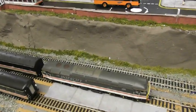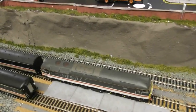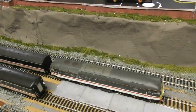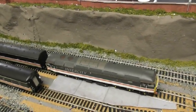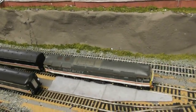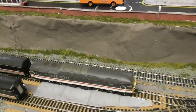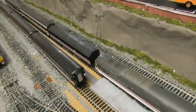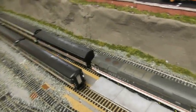Class 47s did occasionally make appearances on the East Coast Main Line, but from the mid-1980s it was mainly hauling specials, but they did occasionally have an odd passenger turn when the Class 89 was not available. And the Class 89 did actually work with Mark 4 stock in Swallow livery in a push-pull formation as well.